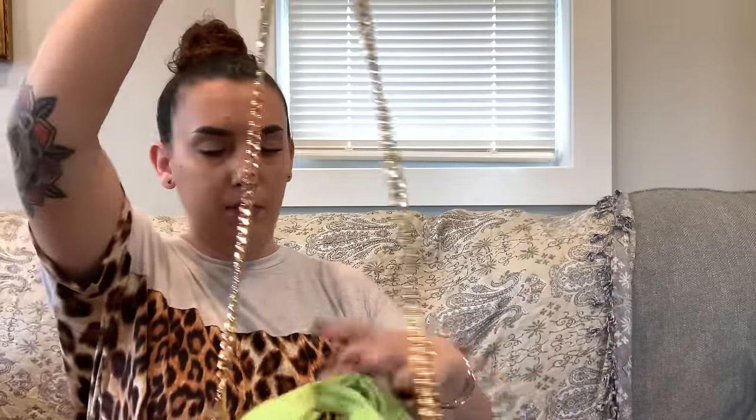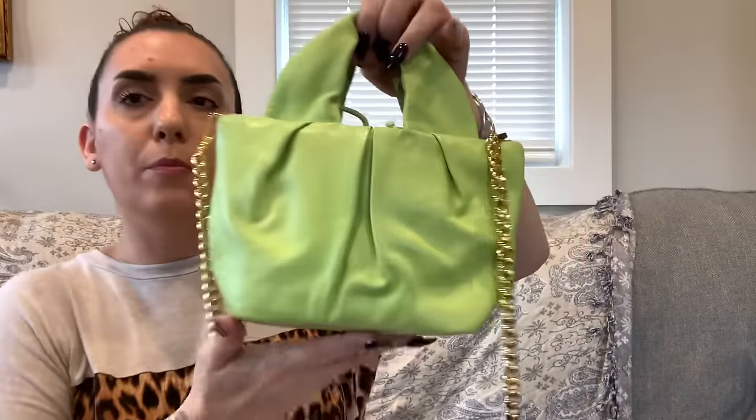All right, then we have another Staud, S-T-A-U-D. This one is in a bright green leather. Super cool. I added this chain because it did not come with one, so it can be removed if you don't like it. It's a gold tone metal chain, crossbody. Or you can take it off and just have this as a handbag.